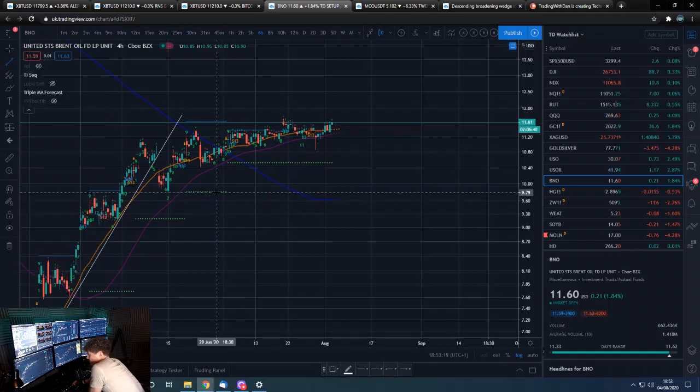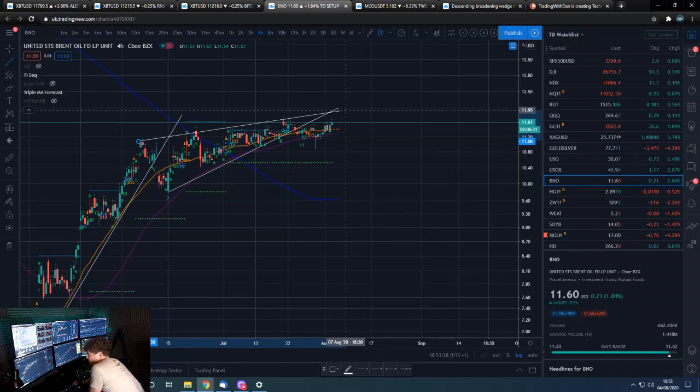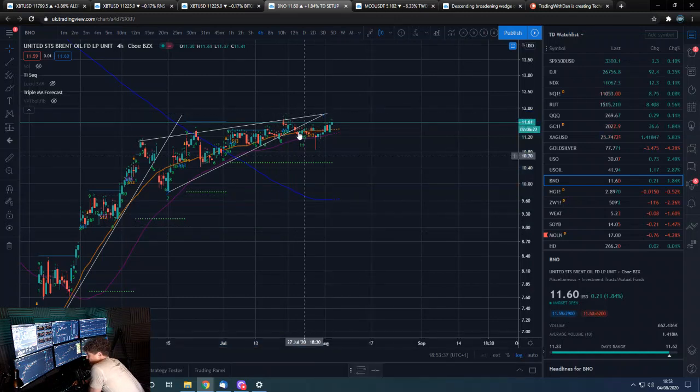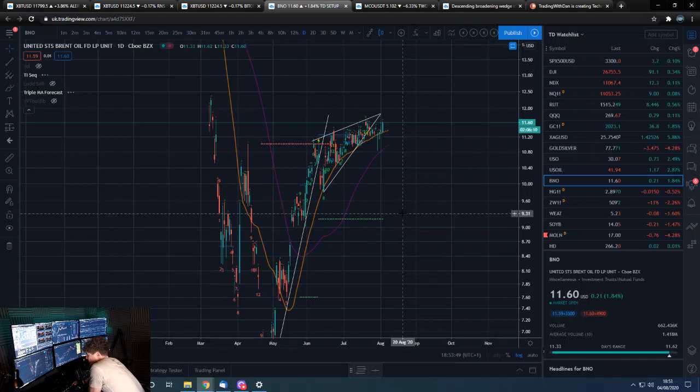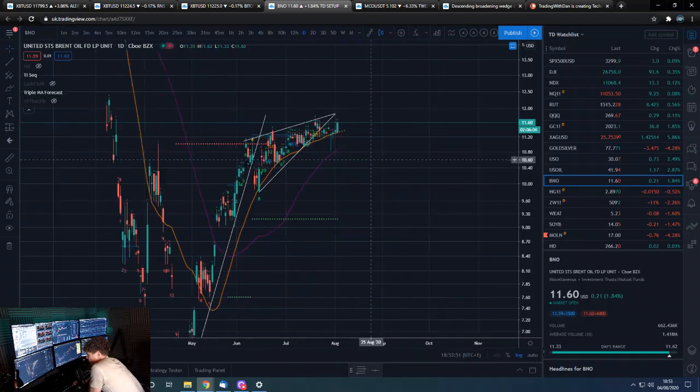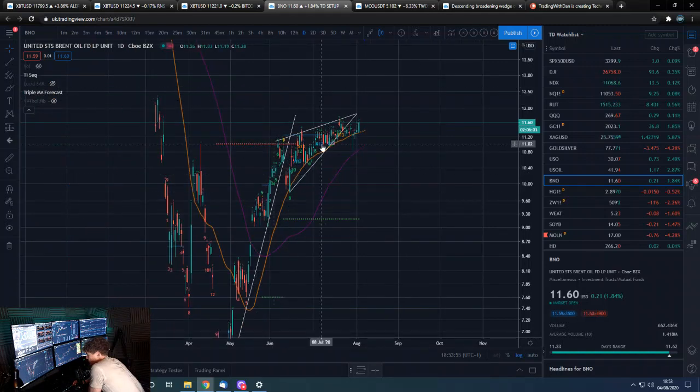On Brent, the Brent Oil Fund, BNO, we had a nice-looking wedge forming, which we are falling out the bottom of. With my views, do I think we can reach a target down here? No, but we are obviously seeing weakness, and it's struggling to push higher. So it'd be interesting to keep an eye on this one. This was basically my preferred vehicle for shorting oil, because of the structure of this product. But on the basis that I'm now bullish, this isn't something I'm interested in trading, because I wouldn't be trading it to the short side.